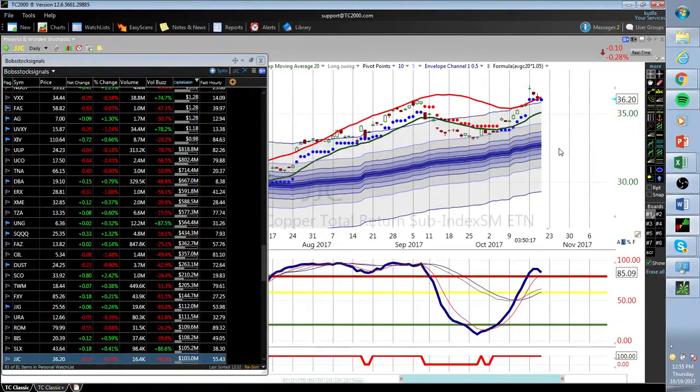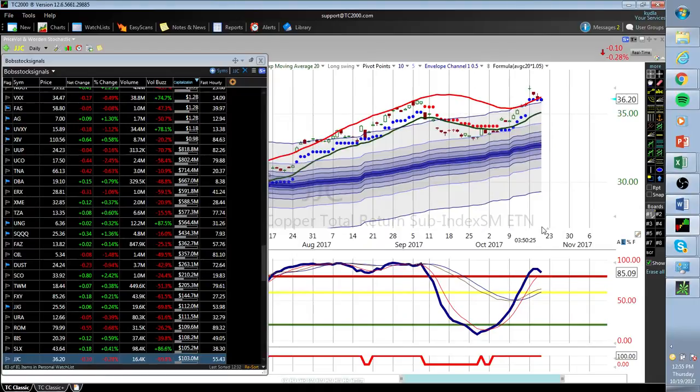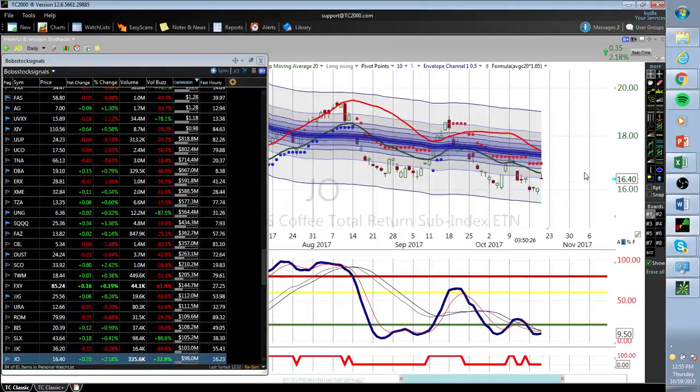Here's copper. Copper's definitely toppy right now. This thing can come all the way down to here. So might have to short it tomorrow in the future. I'm going to keep an eye on it. We're in coffee, so price in at 16. Nice little move on it. If you want to take profit, it's 2.5% today, because it's so jumpy, but I still think it has room to move, especially with La Nina years.